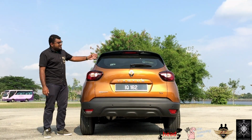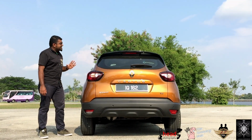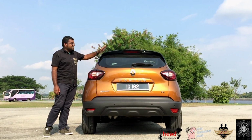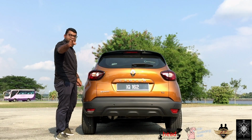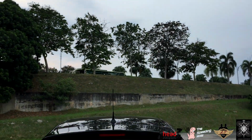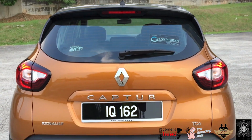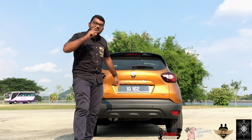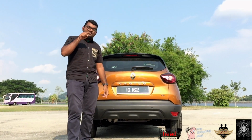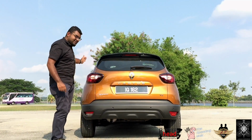So before we take you around the back of the car, we forgot to tell you one thing. You see the roof? This is diamond black, and this, say it with me ladies and gentlemen, Atacama Orange. So the combination of diamond black and Atacama Orange makes this car distinctively Renault, and I personally like it. So let's go around the back.